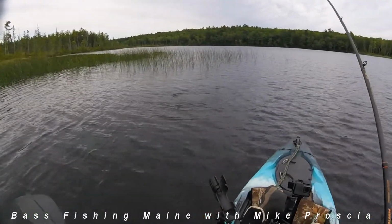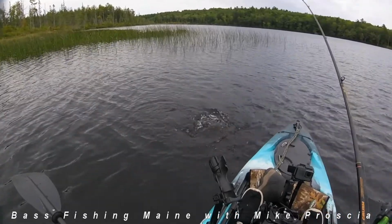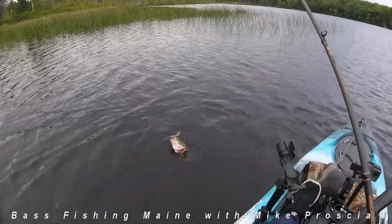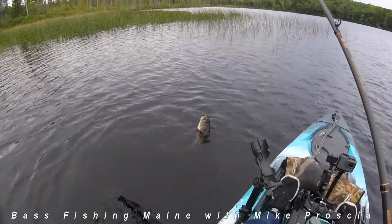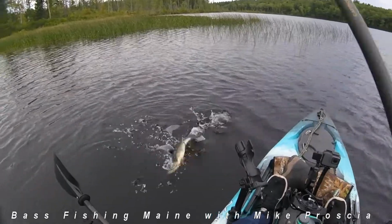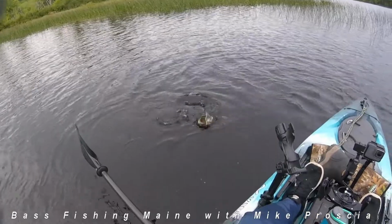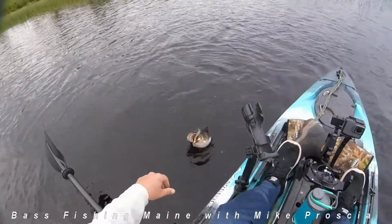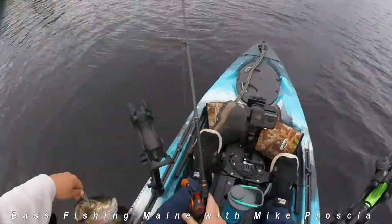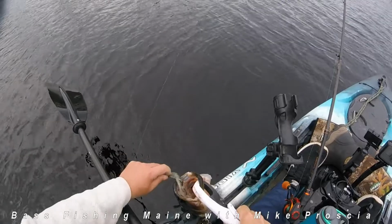Oh yeah, that's a nice one here. Whoa, yeah. That's a big girl right there. Holy cow. She was out hunting. That's a big one. That's a big one. Oh yeah. Look how big that mouth opens.